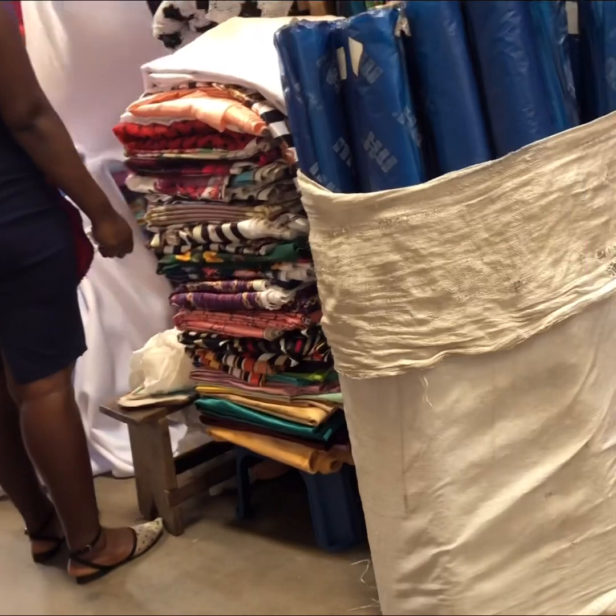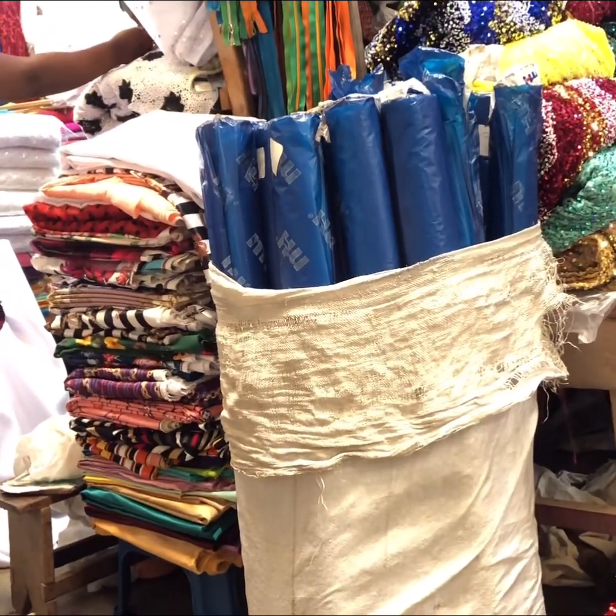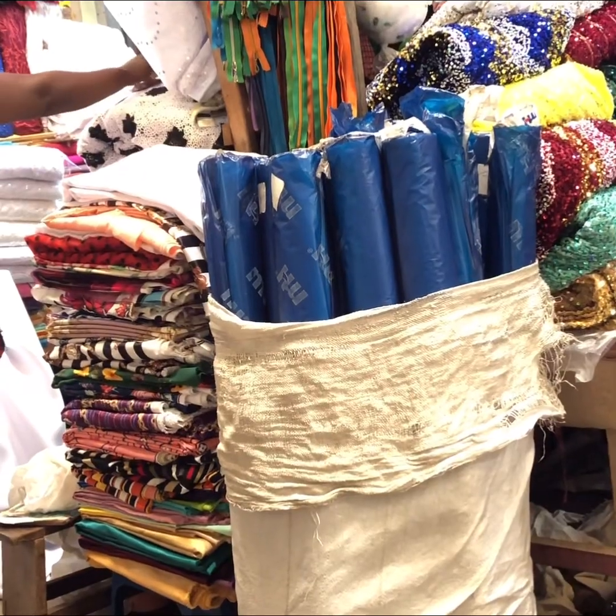So I found the material I've been looking for. It's called scuba and I'm buying white color. I wanted red but I couldn't find red, so I chose white instead. That's what they are cutting for me. It's 30 cedis per yard. That's $3.3.